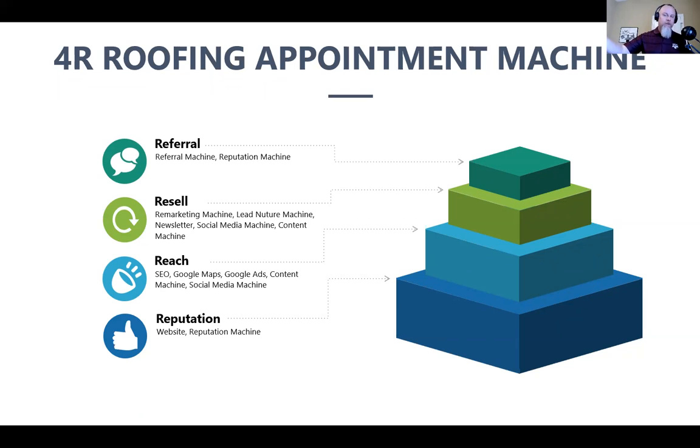Reach is simply getting in front of more people than yesterday, right? That know you today. This is where most small businesses and most roofers focus all of their efforts. Okay. Resell is sell to those people again. Okay. People are 80% more likely to do business with you once they've already done business with you, which is why it's super important to have, by the way, that newsletter going every single month, month in, month out, to stay in front of them. Okay. And then the last step is referral. And asking for referrals is super, super hard, right? And I would hazard to guess that 99.99% of all roofing companies don't even bother to ask for a referral.